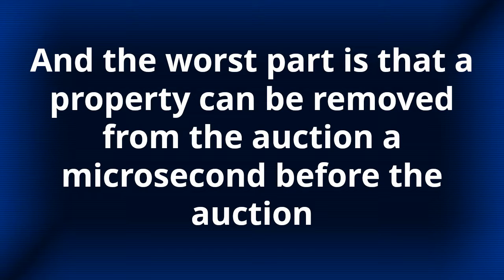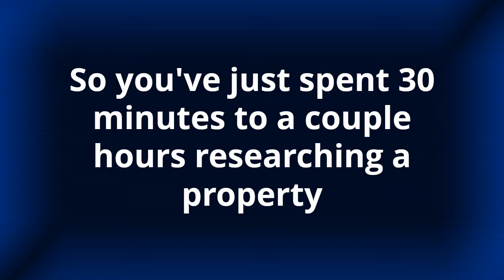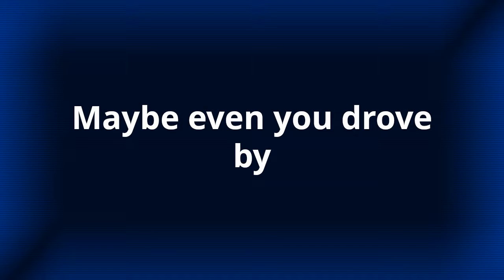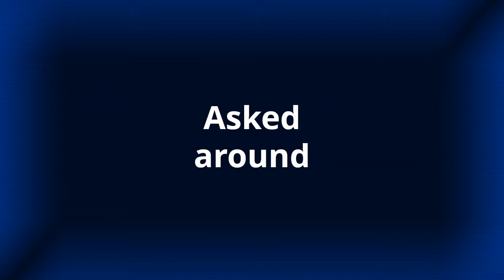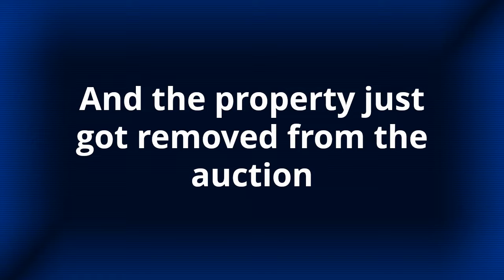And the worst part is that a property can be removed from the auction a microsecond before the auction. Seriously, no joke. I've seen it happen. So you've just spent 30 minutes to a couple hours researching a property. Maybe you even drove by. You asked around. You paid a title company or an attorney to do your legal research for you, and the property just got removed from the auction.